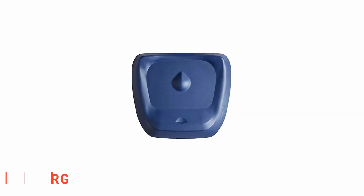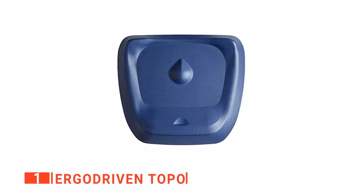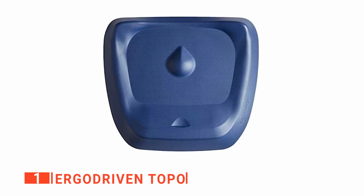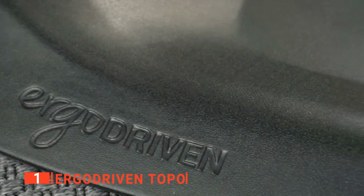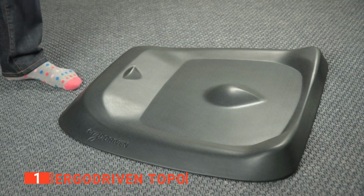Finally, our top anti-fatigue mat is the Ergodriven Topo. The Ergodriven Topo comfort mat is our clear favorite on this list for a whole host of reasons. Topo's uniquely cushioned platform really seems to drive subconscious movement. It helps you stretch more often, and at the same time works to massage your feet.